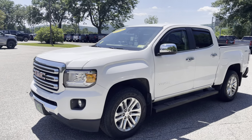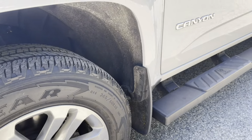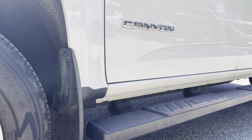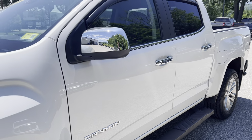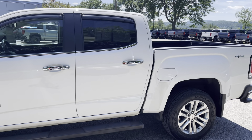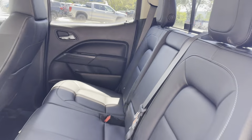Finished off in the nice white here, very good condition. Good condition on the tires and rims, especially on a truck, just areas you always want to pay attention to, about 2.5 feet and down, to see how well it's been maintained. And again, you can see why we ended up keeping this one for our lot, in very, very nice condition.